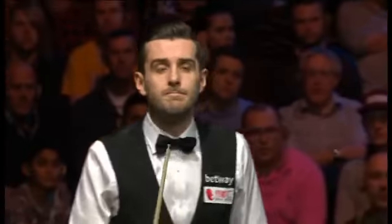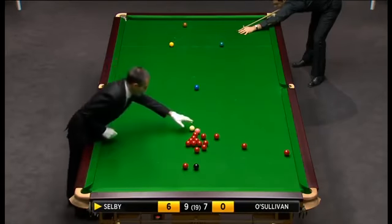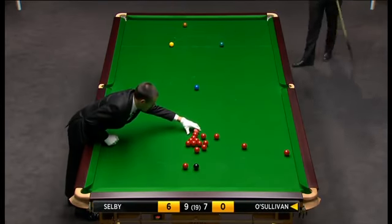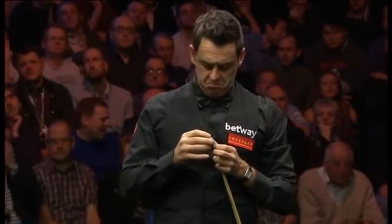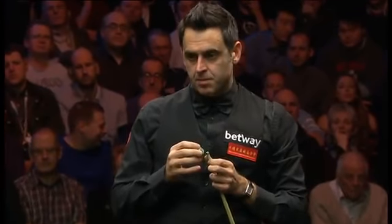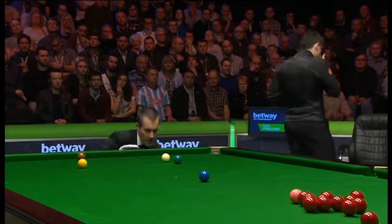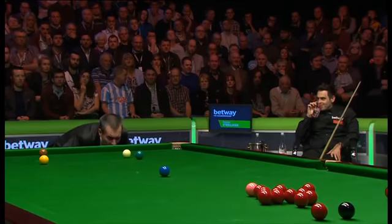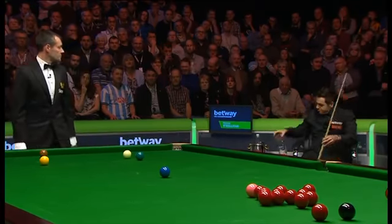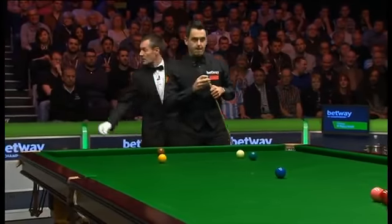Mark Selby 6. A little bit surprised he's putting the cue ball back, because you don't expect Ronnie to miss it a second time, and you could perhaps put Ronnie in more trouble from a safety shot. It just needs a little touch more side, left-hand side. Ronnie's away to sit down again while the referee gets the ball respotted. Okay, ready? Mark, thank you.